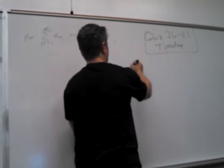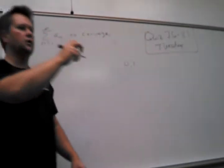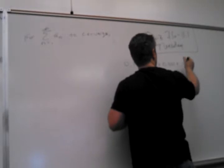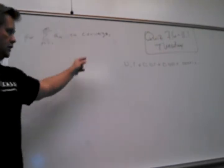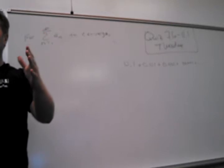So remember, what was the most basic way I tried to show you concretely that you can have an infinite sum that does converge? I did this. Remember this? I love this example because it's so freaking concrete. That's an infinite series. Infinite. I just keep that up forever. But the answer is 1/9.